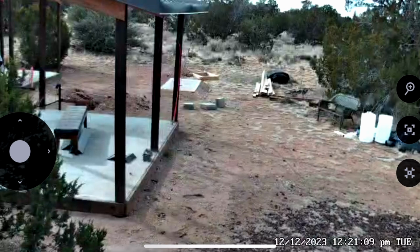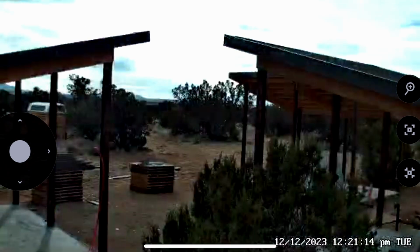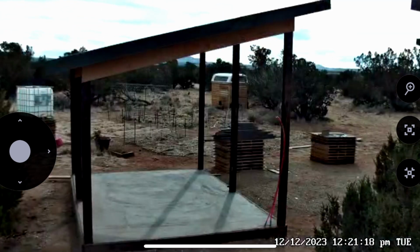I can look over everything. There has not been one problem at our property since we left. I've been monitoring it very closely. I can see if our refrigerator is running. We have left food in our refrigerator and our freezer, and all of that stuff is operating perfectly.